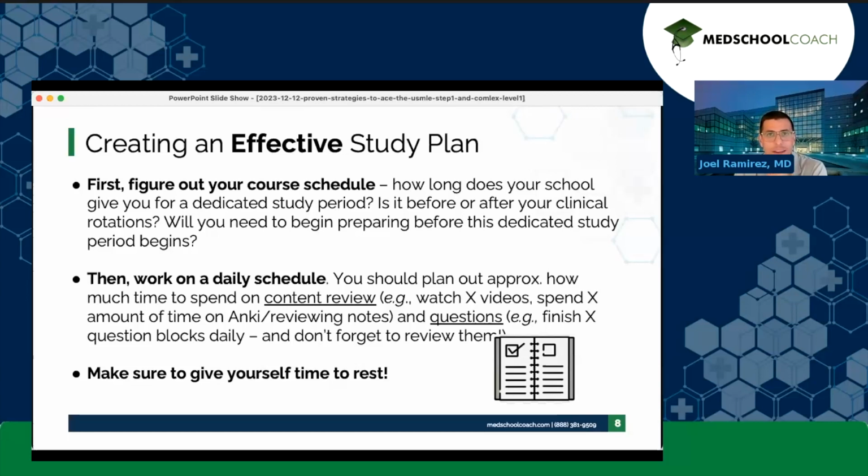We'll start with Rebecca. Sure. So again, this is going to be a little bit different based on when the student is taking the exam and how much time they have to study. So for example, when I was taking Step 1, my school actually tells students to take it after clinical rotations, and we get a month of dedicated for Step 1 and a month for Step 2. That was fine for me.